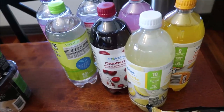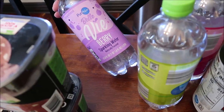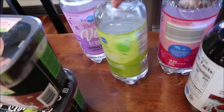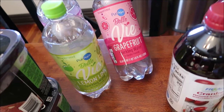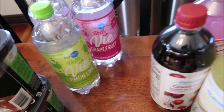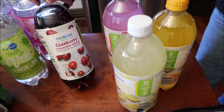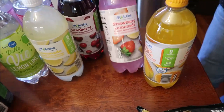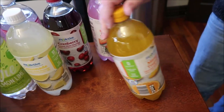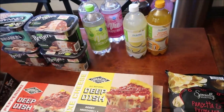So, let me get back here. These are just the sparkling waters. So we bought a berry and a lemon lime and a grapefruit. Now they did have regular water. I wasn't going to buy the regular water. And then these are called Fit and Active. So we bought the cranberry, the lemonade, the strawberry lemonade, and the mango tropical. And those were the only four flavors our ALDI had.